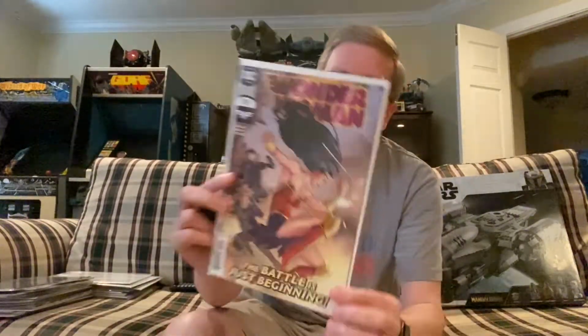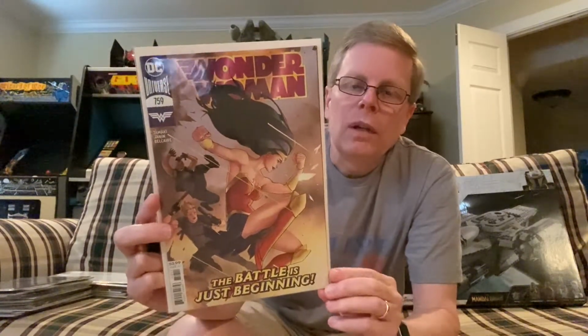Wonder Woman number 759, the first appearance of a new villain called Liar Liar, where she is actually the daughter of Maxwell Lord from the old Justice League comic book. So pick that up. Secret Invasion #1. This is the variant issue. A lot of talk about the Secret Invasion storyline being a part of the next phase of the MCU. So I picked that up.